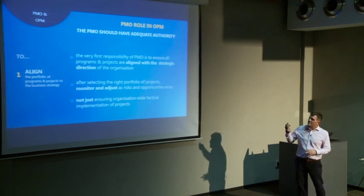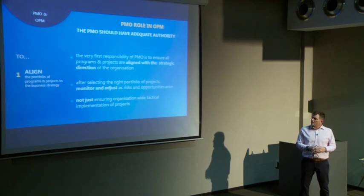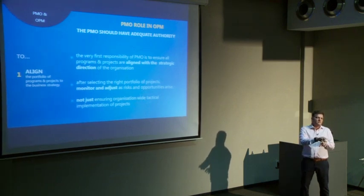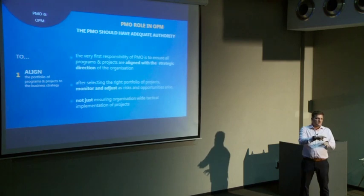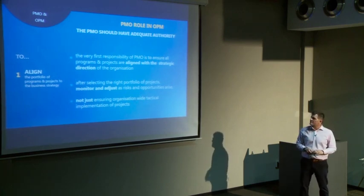Okay, the PMO must also be able to monitor and adjust the risks and opportunities of every project, right? And that's really understanding that it's not just the technical implementation of projects, but it's really to say, okay, I'm aligning this project, or I'm deprioritizing it based on what you can see as a risk or a new opportunity in the business. It's almost like moving the puzzle around. You must have the authority to prioritize projects, not just look after the technical implementation of projects.